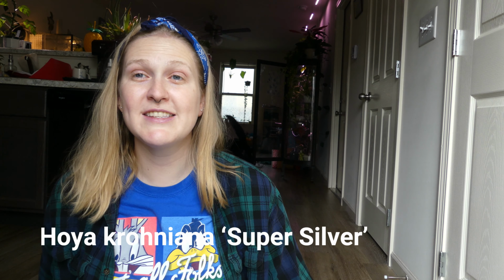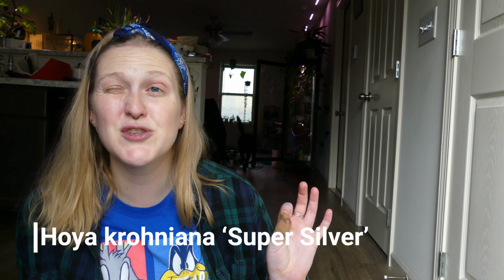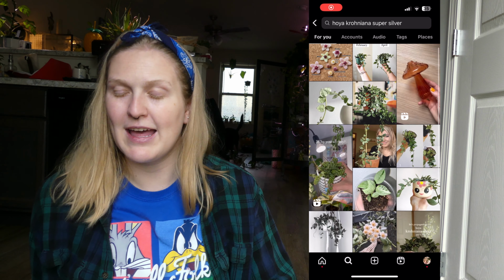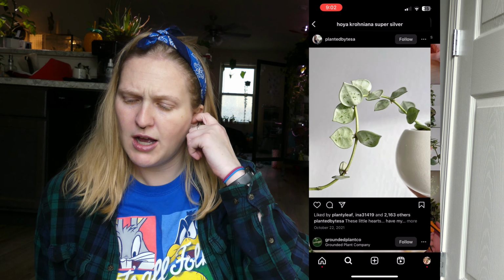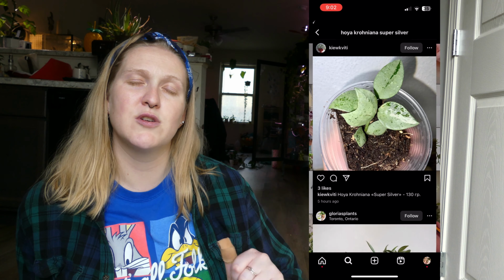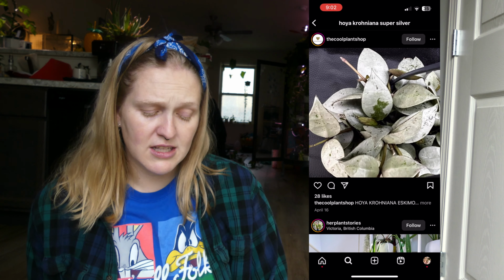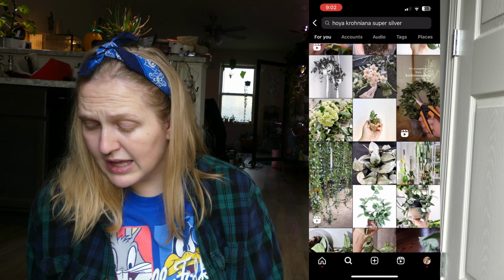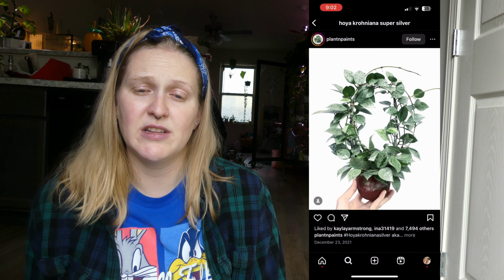The next one on my list, number 6, is the Hoya curtisii, specifically the super silver. Again, that silver, beautiful color. I like the Hoya curtisii in general, but I love the super silver. That's one that I've just seen on my Instagram time and time again. I just think it's so beautiful. And I don't even know how hard they are to find. I haven't even looked into them.